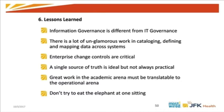And then the last thing is, you've got to really take this in bites. Information governance is a massive kind of process to assess and get your arms around, and if you think you're going to do it all at one shot, you're going to set yourself up for failure. So with that, I rushed through it. I know there's only a few minutes left, but I'll hand it back to Fred, and hopefully any questions.